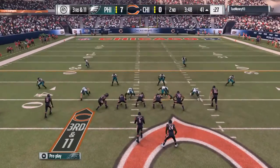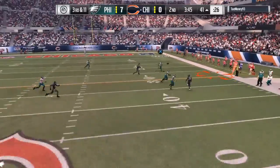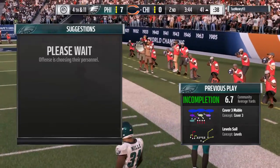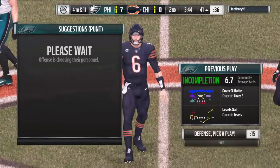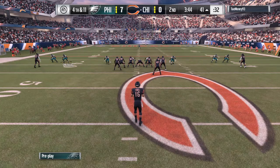And the Eagles will go with an extra DB here as they prepare for a stop on third. Thinking pass all the way. And that is incomplete. He was looking for Jordan Howard that time. And now it's fourth down. Now the Bears' 6th-round pick in 2014, Pat O'Donnell, on to punt. Back deep is Darren Sproles.